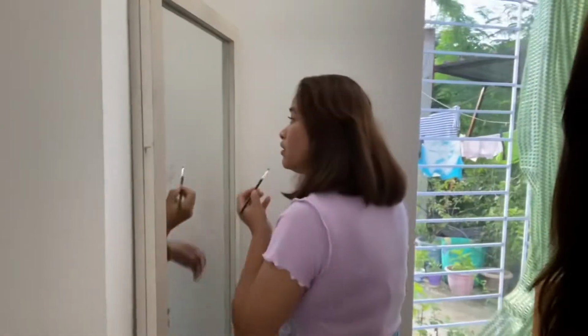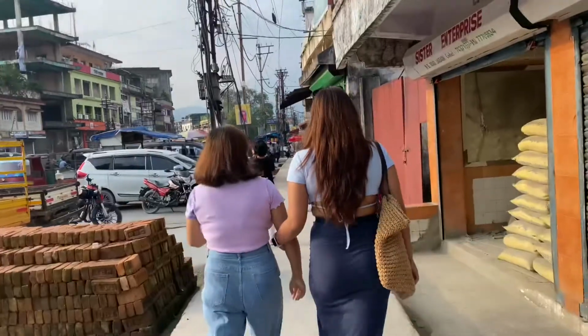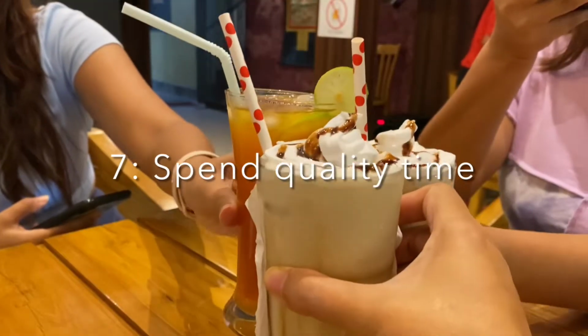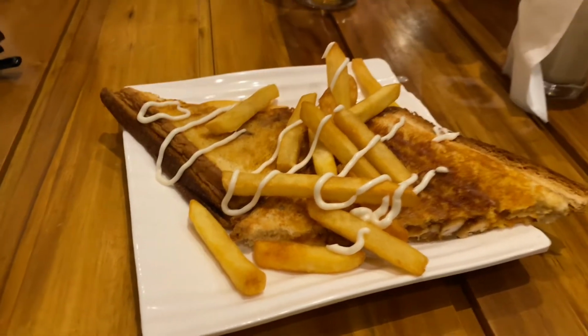So right now we are getting ready to go out. Shopping. Hotspot cafes. French fries and chicken sandwich.